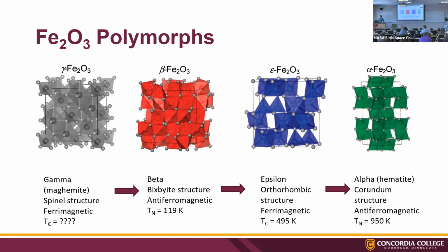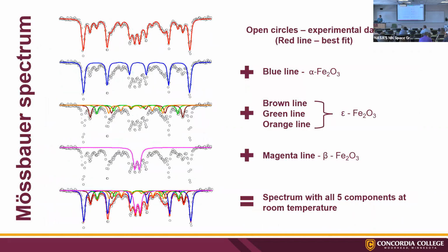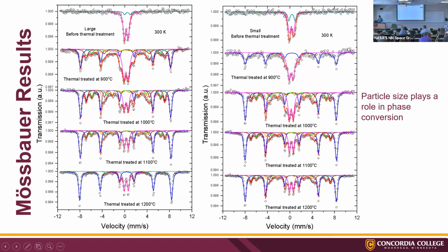And was there a gamma phase in your data? Well, if I go back to our Mossbauer, I can't really see it with this on the top. But our gamma phase is barely present. If we look at the results before thermal treatment, we see it just a little bit there at the very top, that green line. But you have to take into consideration that when we say before thermal treatment, these samples were still cooked to prepare them. So a further expansion of this research is to anneal these at lower temperatures for various times and then check them to make sure we do have that gamma phase.